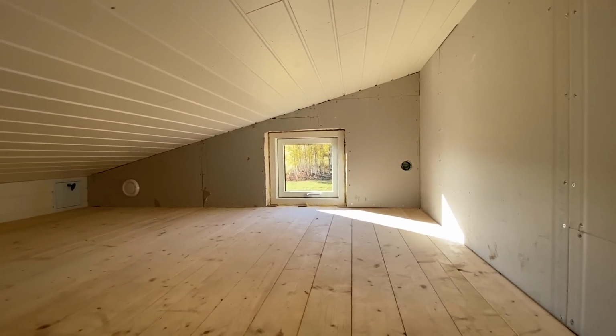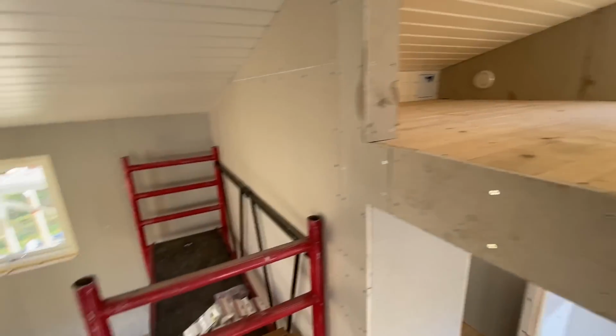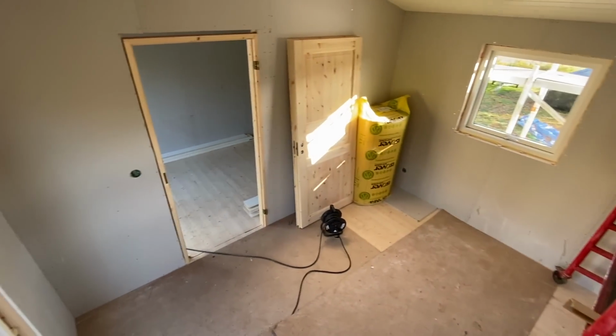Storage or sleeping loft up here. I think you'll agree, pretty nice little space. So, pretty cool. It took a lot longer than planned. Everything this year seemed to just drag on a bit. But I feel really good.